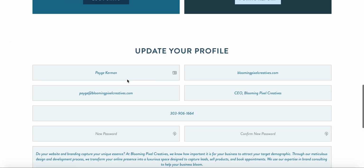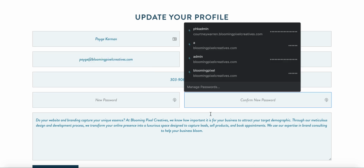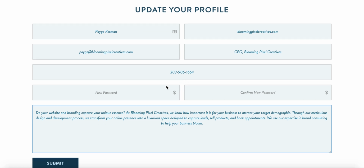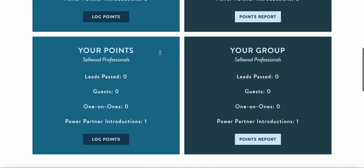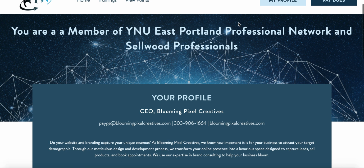If you'd like to update your profile, scroll down and you'll see a big block where you can add a new password, confirming a new password, your bio, your name, your website, your email, your title, and your phone number. Upon submission, you'll get a confirmation, and you'll then see it reflected under My Profile.